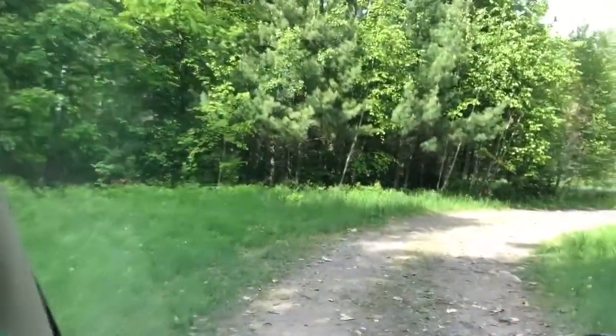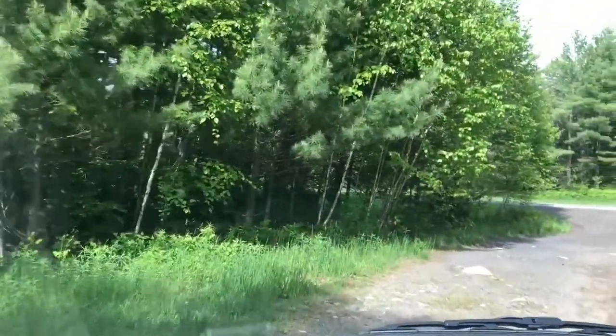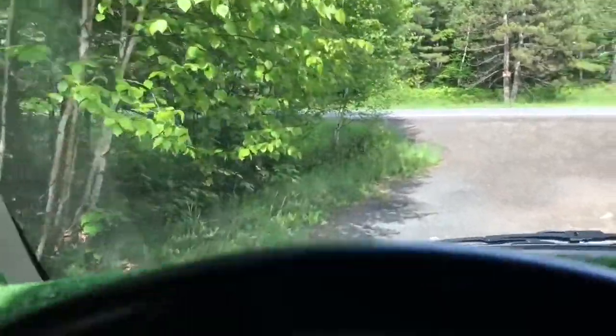And here we come up to the road. I should have taken them a lot slower. I think I have learned my lesson. There was a big rock in the road. Like this.